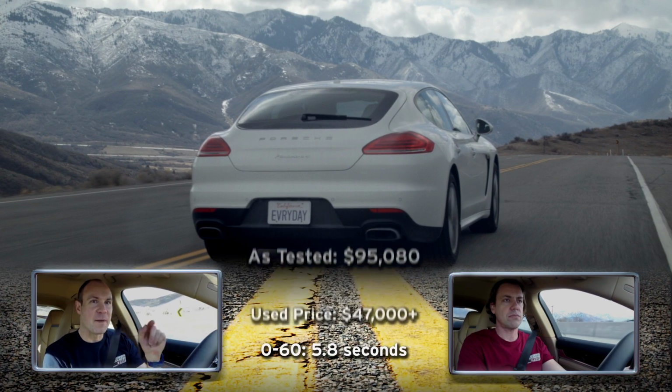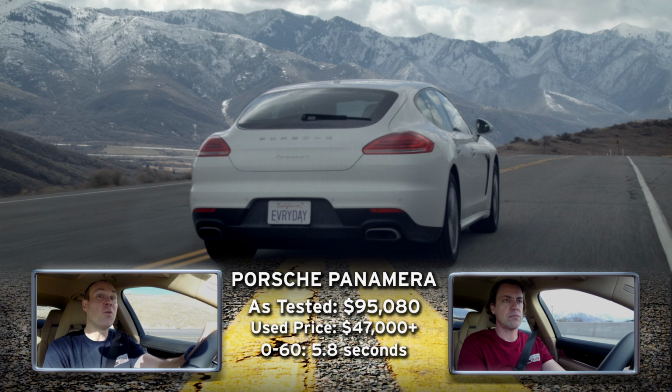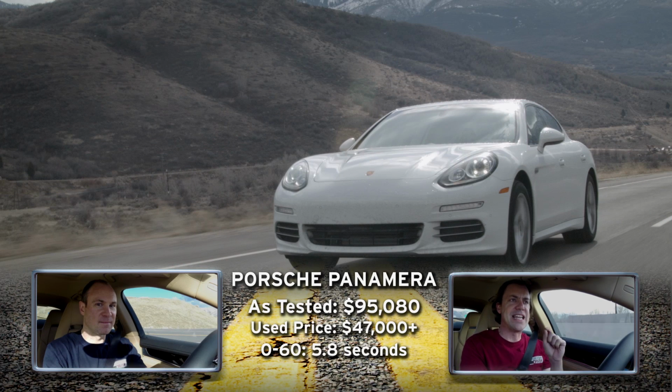Now, the best part about this equation, though, is because it is so well built, so well put together, a used Panamera is your ticket. Here's the problem with the Panamera now that it is a good used bargain. At 50 grand, I start looking around in my life and going, okay, what can I sacrifice to own a Panamera? Which is not a good line of thinking for me.